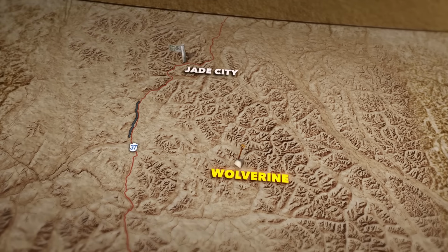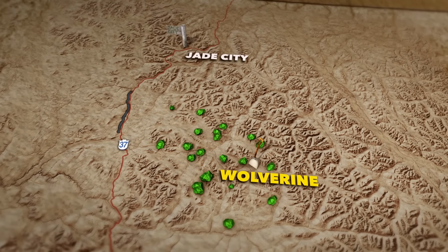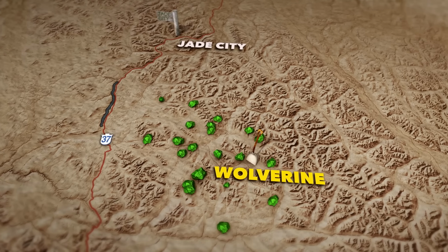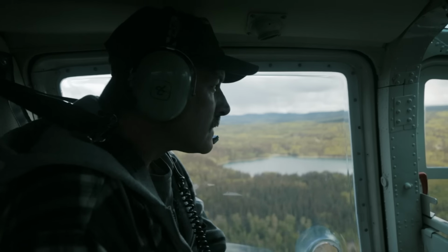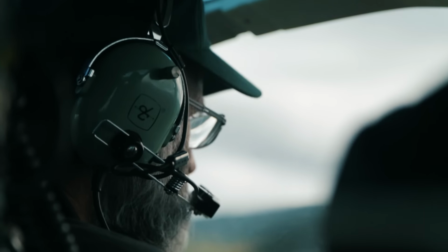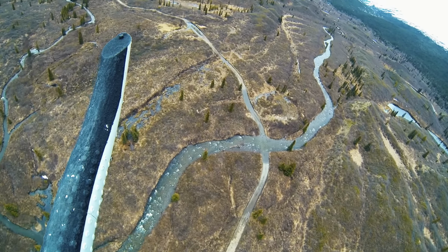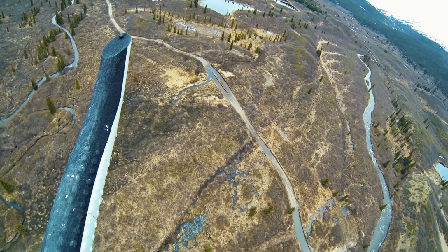Wolverine is situated in the BC Jade Fields, home to most of the world's nephrite jade. Finding jade there should be easy. Getting there won't be. They'll need to walk their heavy equipment in. Each machine must get to Wolverine on its own power, slowly crawling over a 120-kilometer dirt track.